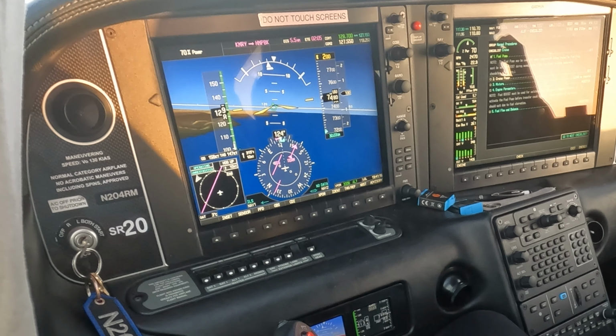2715. Okay. And so we are established in cruise. Our airspeed is 129 knots. Our true airspeed is 147. Ground speed is 155, because now we're picking up tailwind.